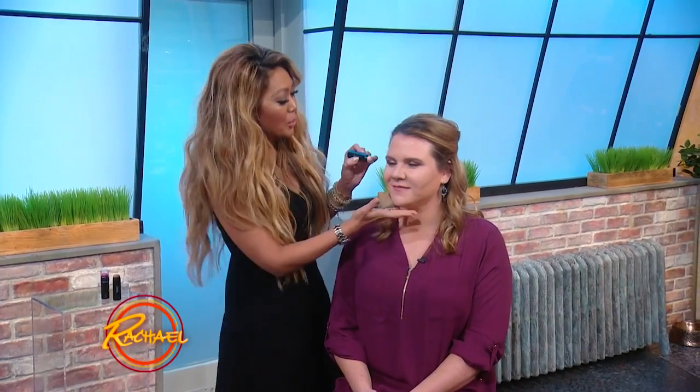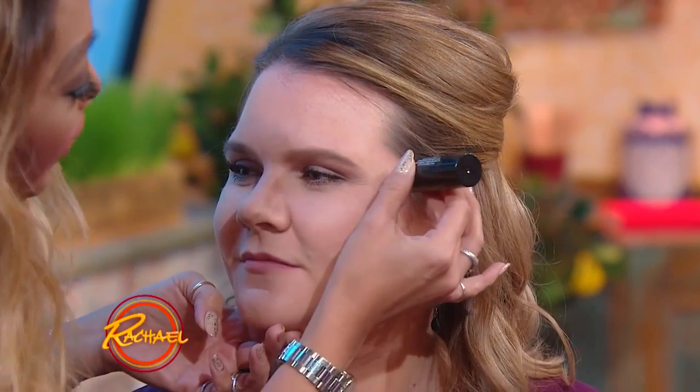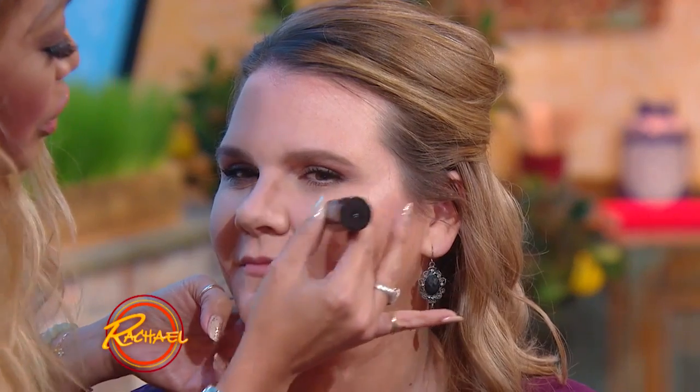Now we're going to take something called highlighter. It's a great little tip, and it works, and it's super natural. You're going to put it right on the tip of the nose, just like so. That's going to bring everything forward. Then also on the cheekbones. And that's really going to make you look like you had a facelift, which, hello, who doesn't want that?